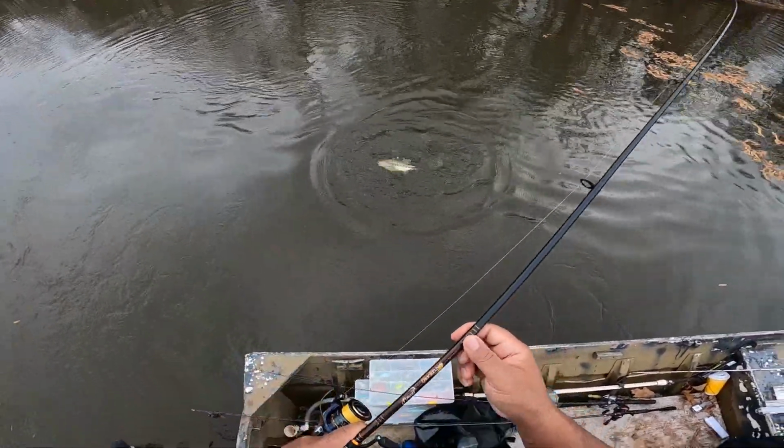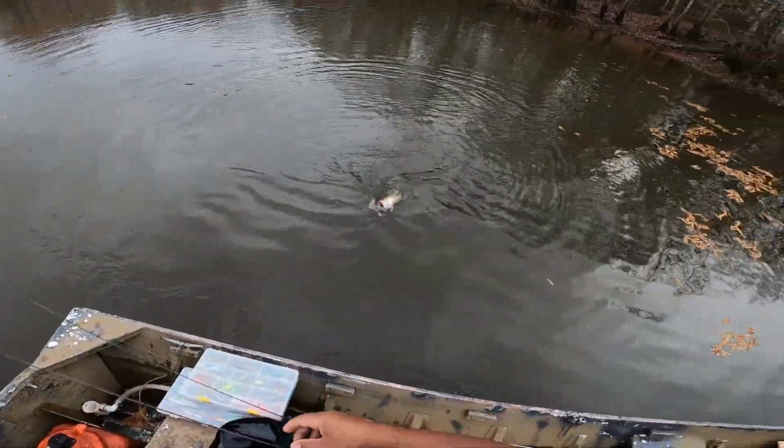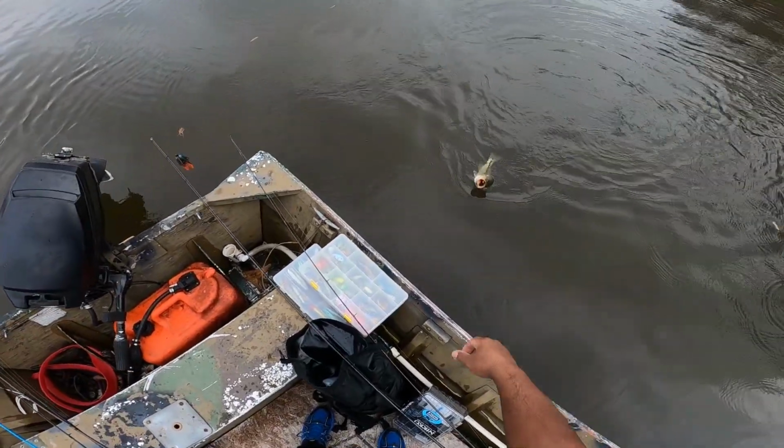Beautiful fish up here, man. That is a gorgeous fish. I just threw off this point. He must have ate it on the way down.